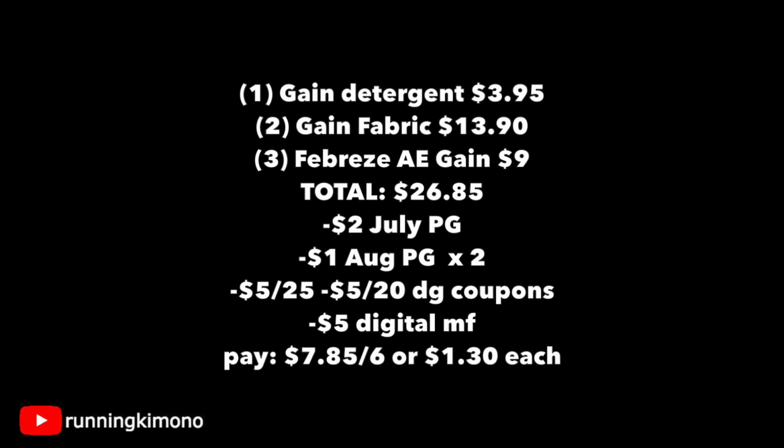Okay, looking at the math for this one, 1 Gain detergent at $3.95. 2 of the fabric softeners at $6.95, that's $13.90, and then 3 of the Febreze Air Effects with the Gain Scent at $3 a pop. 3 times 3 is 9. That's a total of $26.85. As the cashier's scanning everything, that's when you punch in your phone number.